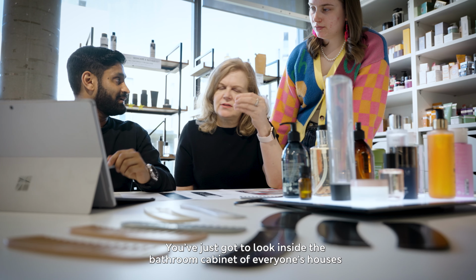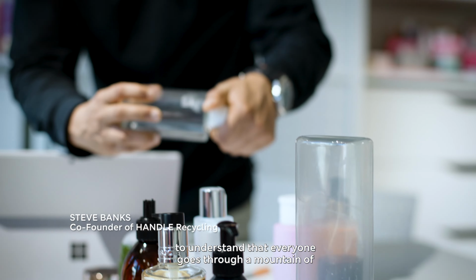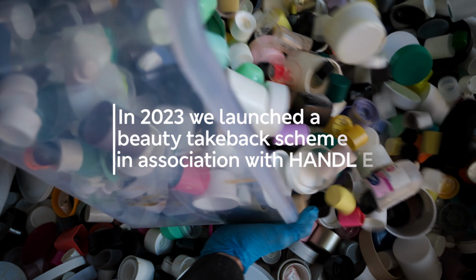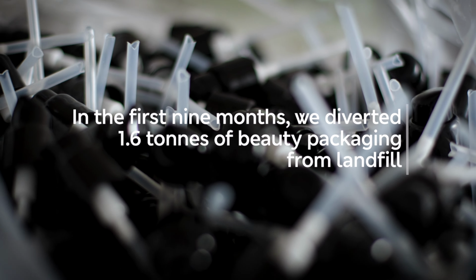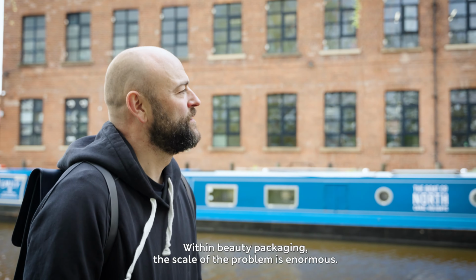You just got to look inside the bathroom cabinet of everyone's houses to understand that everyone goes through a mountain of beauty products every single year. Within beauty packaging, the scale of the problem is enormous.